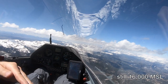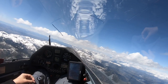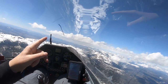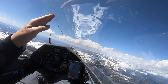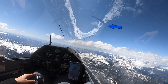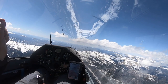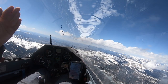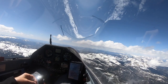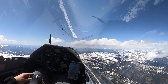So even if there's gaps between these curtain clouds, it's likely that there's some lift along the way. But if you look at these wisps here, I'm going a little bit further west now because I'm assuming the lift is going to be on the west side of these wisps. So it's always important not to fly just a straight line, but to look for every little sign of activity, of air moving up. So when I get to the west side of these little wisps, you'll see we're going to be in lift again.